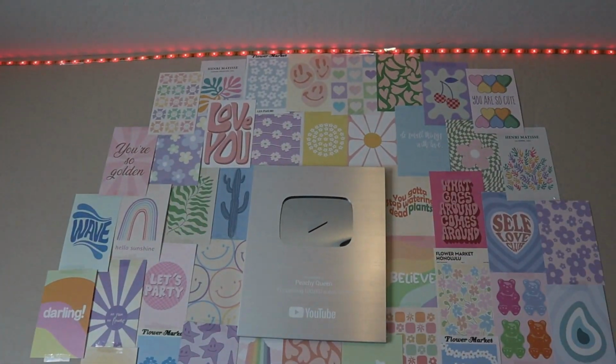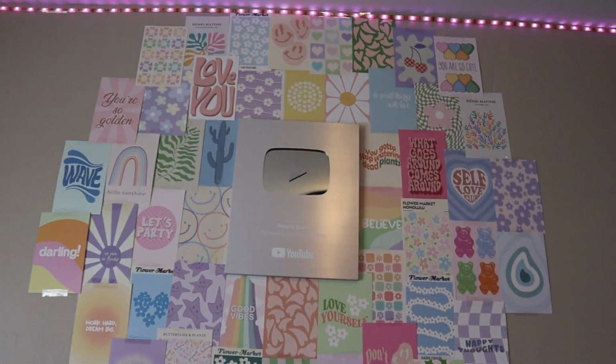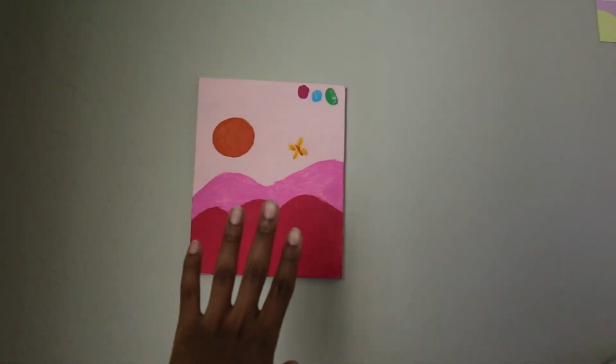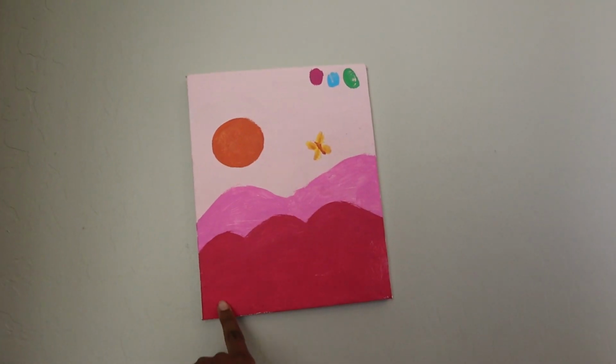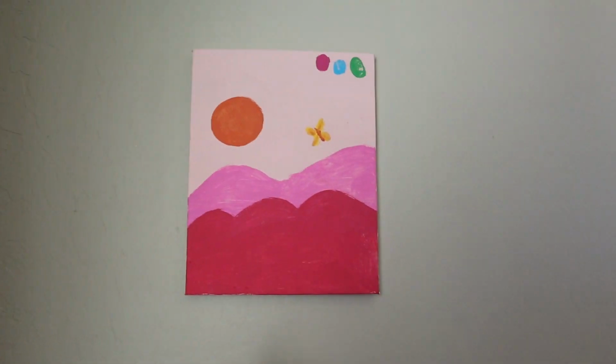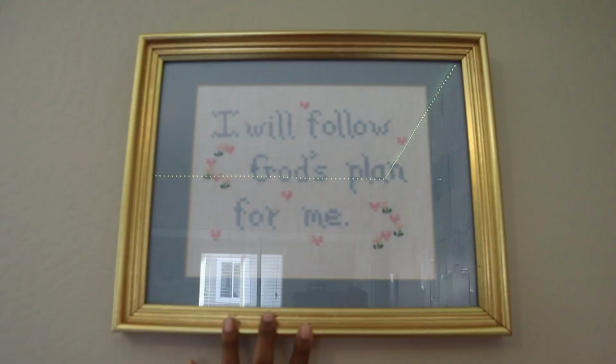We have my Danish Pastel pieces over here. This is my favorite part of my room. I love it. I hope you guys love it too, by the way. And over here I have a painting that I made on my birthday. We did a whole painting session. That vlog should be up, so definitely make sure to check that vlog out after this if you haven't seen it yet. To the left, we have my I Will Follow God's Plan for Me picture up here.